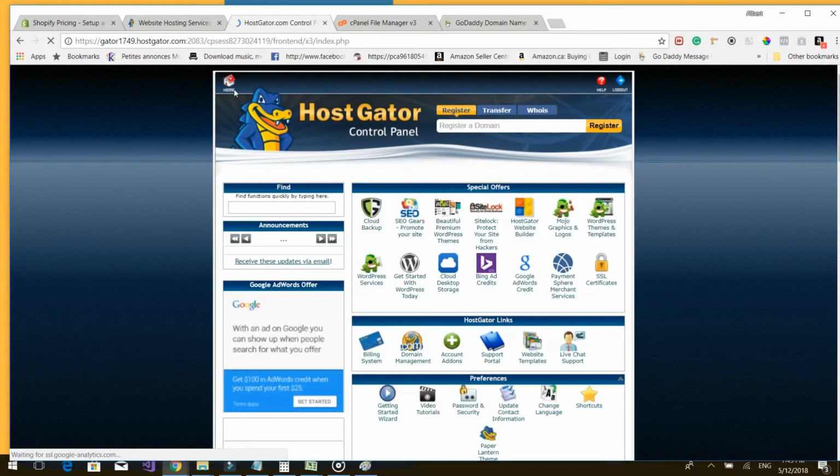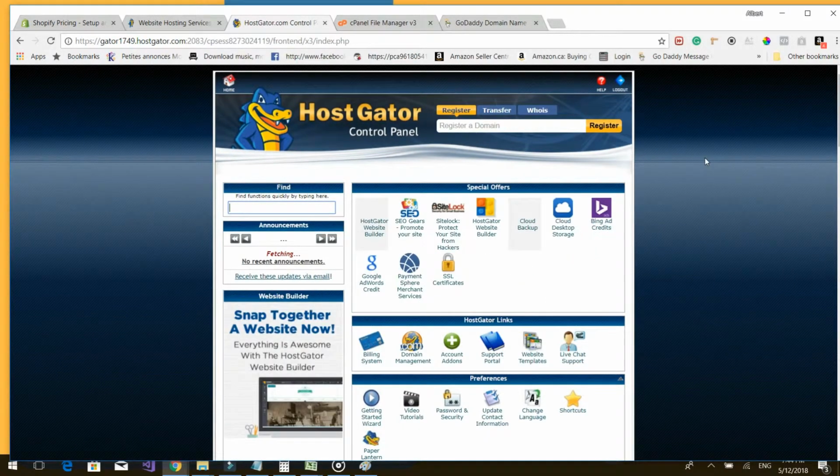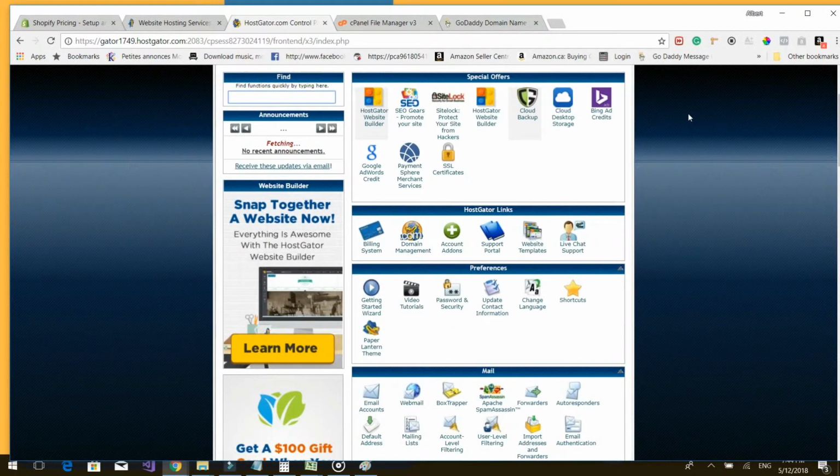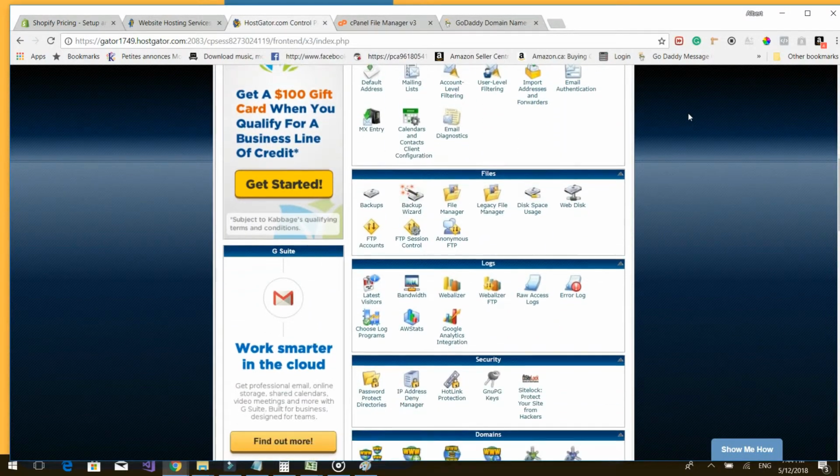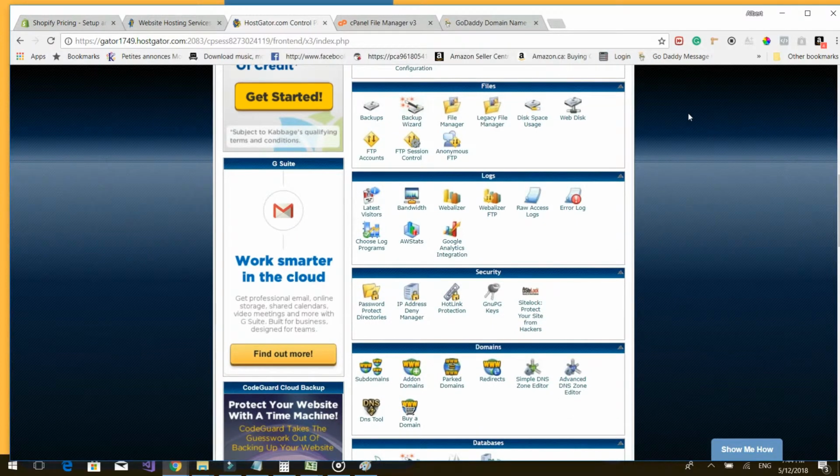So really user friendly. I really recommend HostGator. And like I said, I'm gonna dive into more detail, exactly step by step, on how to create an email, how to create a subdomain, how to create a database, and many other things.